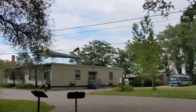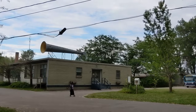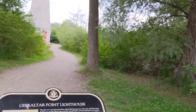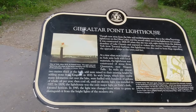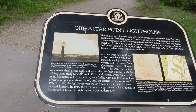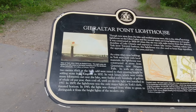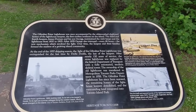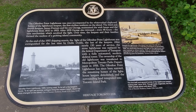So you're looking at the artist residences I just showed you before, and we're going to take a quick look at the lighthouse. Here is the Gibraltar Point Lighthouse, and it looks like this is the oldest surviving lighthouse on the Great Lakes, and the second oldest lighthouse in Canada. It was constructed in 1808-09. So this is really old, and I'm just going to hold it here for a few seconds. If you'd like, you can pause it and read the whole history. But definitely this is a piece of work, and this is very old.